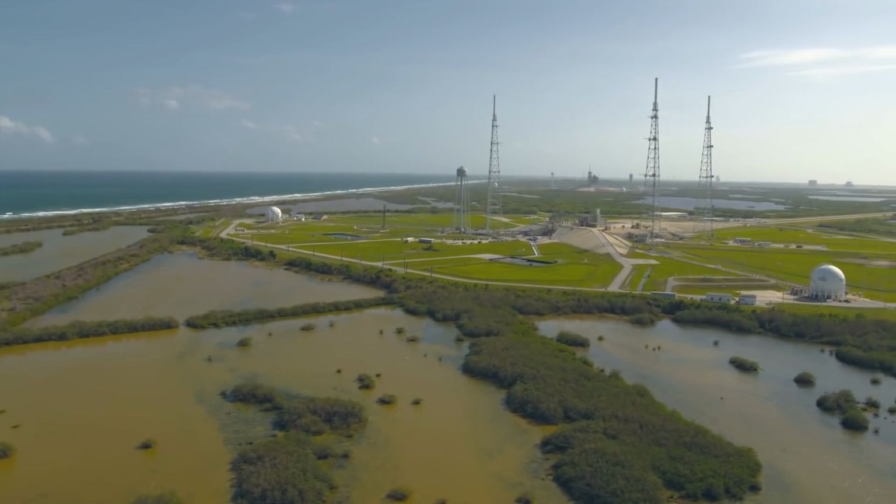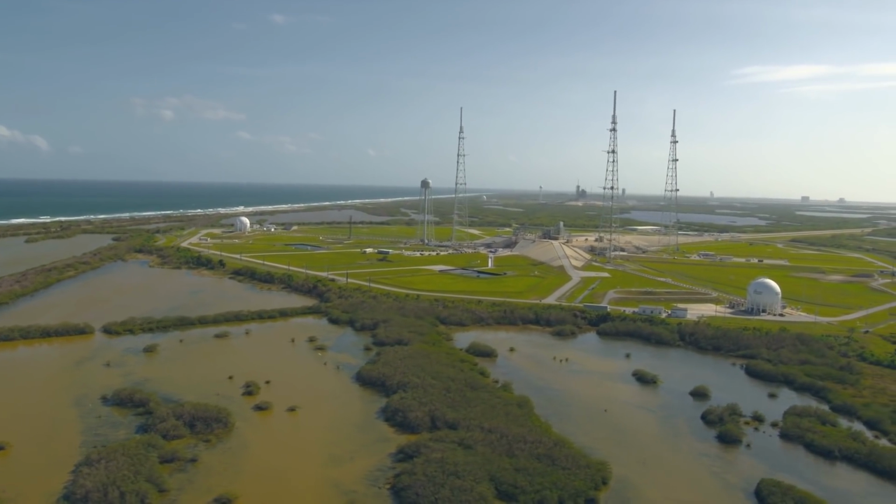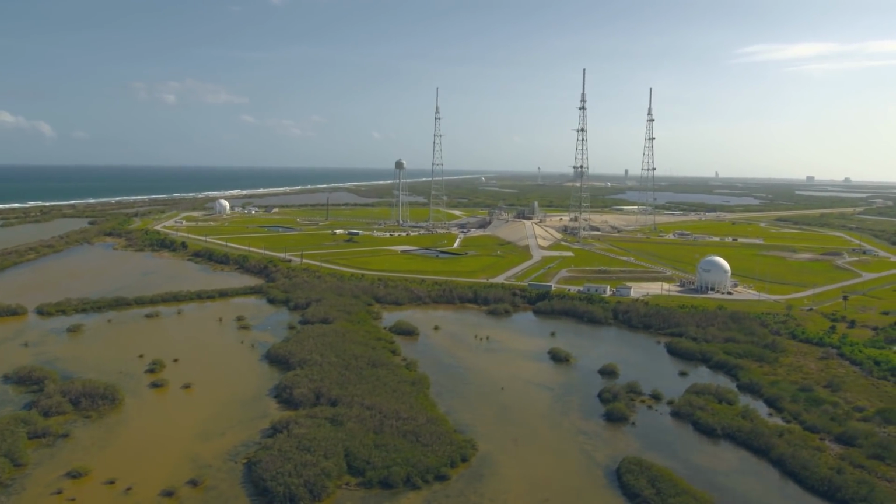Back to you, Hagen. But there's more to a rocket than the components that go to space. The ground equipment is equally necessary.